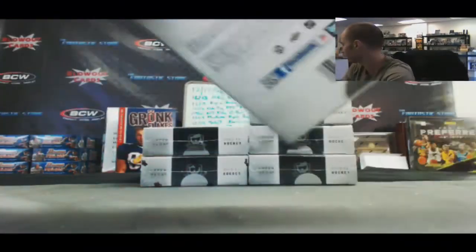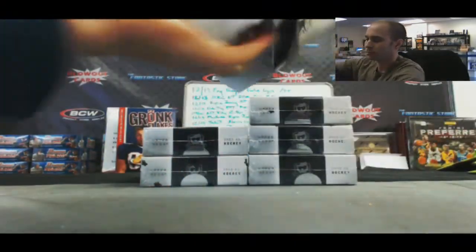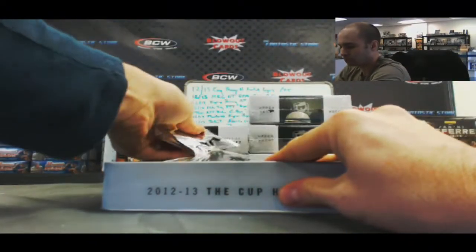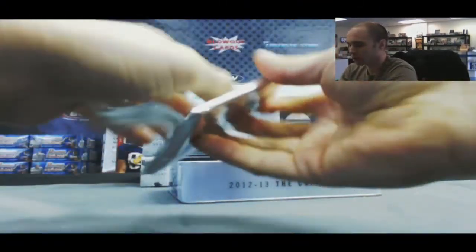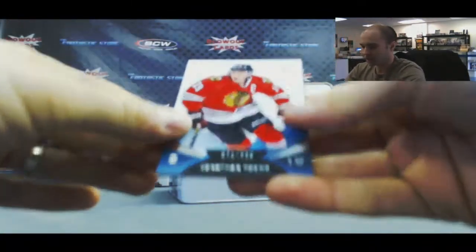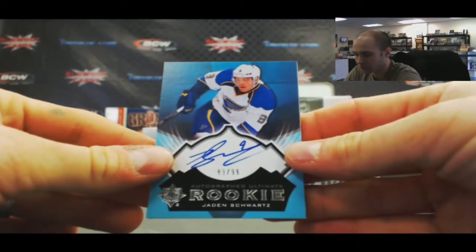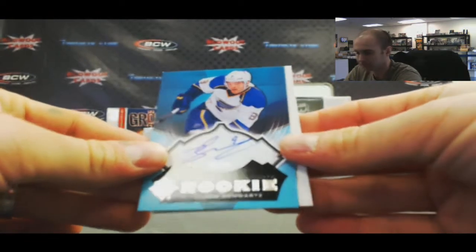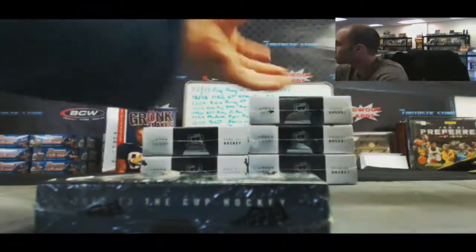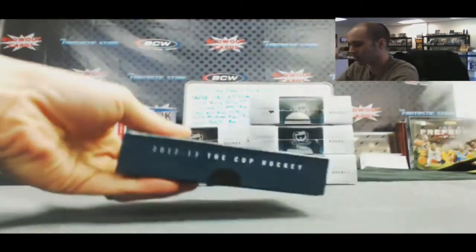Box number one. Start off with the ultimate pack. We got a decoy in the back. That means there's going to be an autograph. All right, Jonathan Toews to $399 and a Jaden Schwartz ultimate rookie auto numbered 83 of 99. All right. Pack number one.